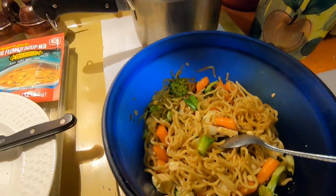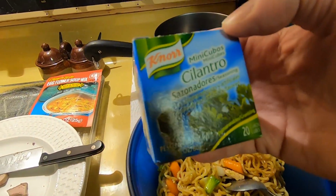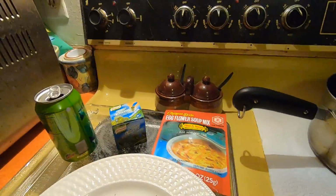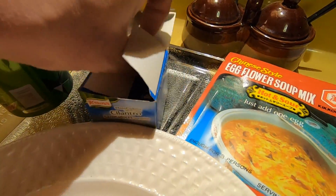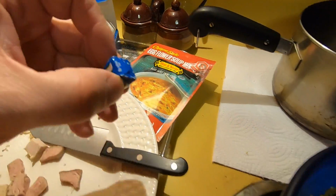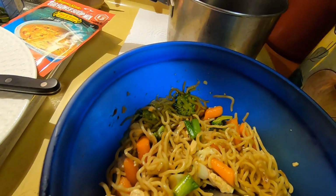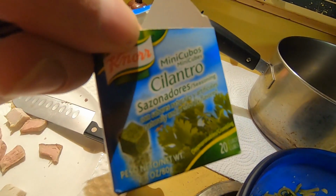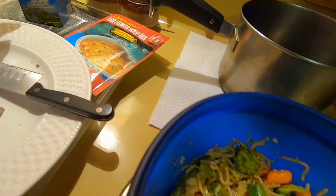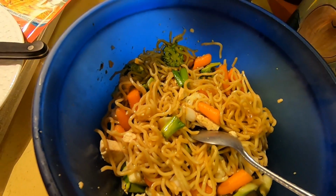And I almost forgot, I have these little bouillon cubes hiding out in my cupboard. I haven't used those in a while, and I found that taking one of these little cilantro guys, breaking that up and putting that in there is really good. I meant to get at Walmart, I forgot. There's a box of these that are red. I forget what they're called, but I put one of those in there too. They're kind of hot. It kind of makes it a spicy dish. It's really good too.